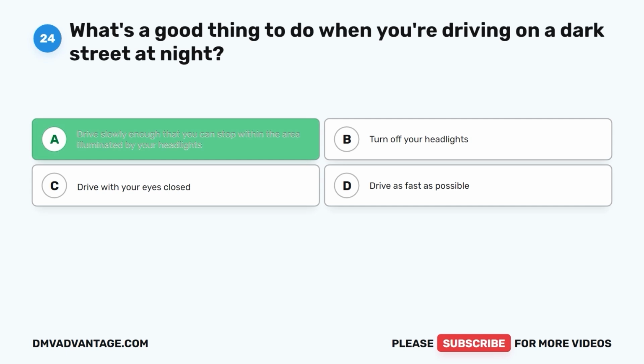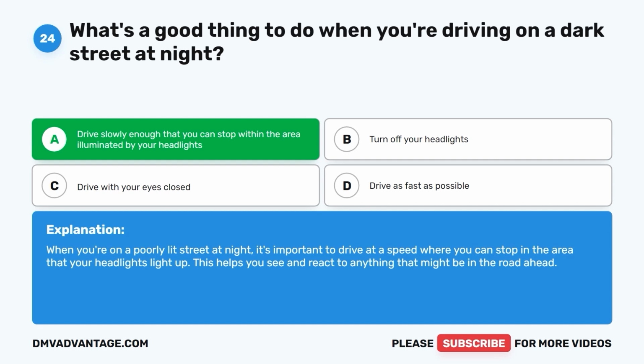Drive slowly enough that you can stop within the area illuminated by your headlights. When you're on a poorly lit street at night, it's important to drive at a speed where you can stop in the area that your headlights light up. This helps you see and react to anything that might be in the road ahead.